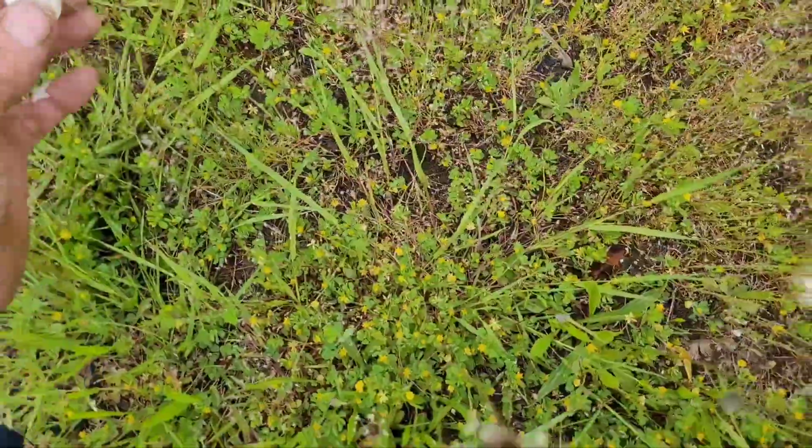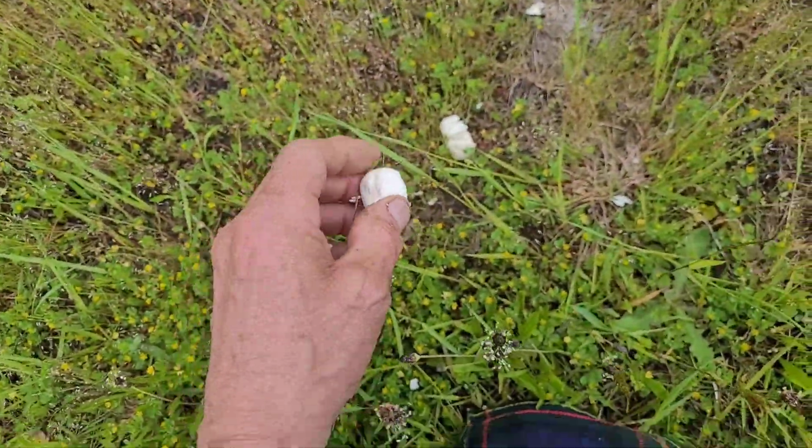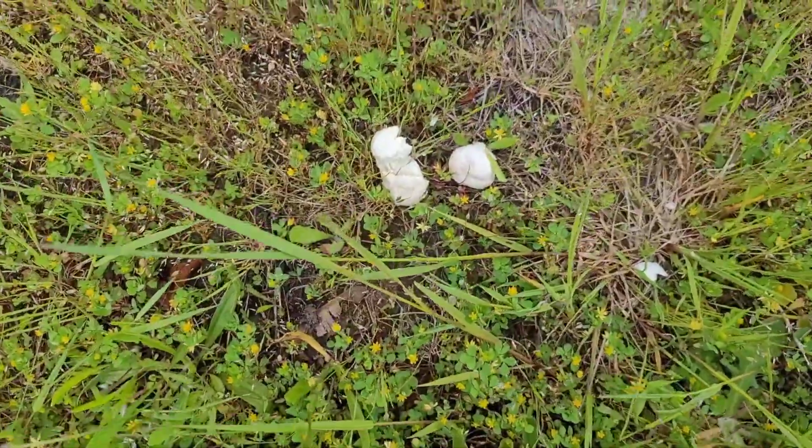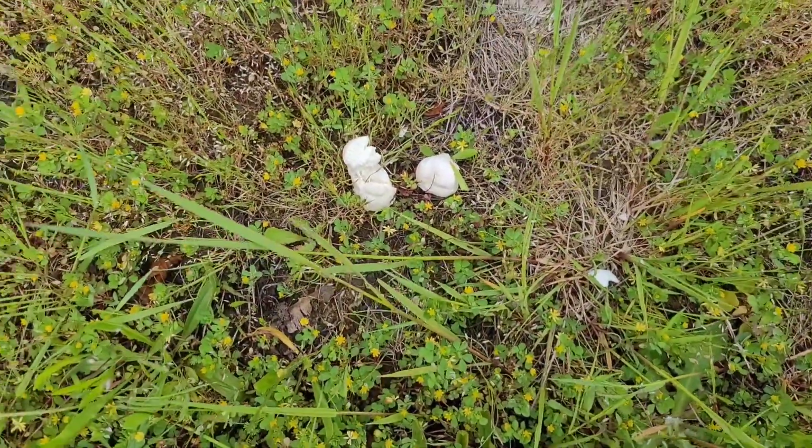But it looks like just puffballs so far. I was hoping these were the meadow mushrooms, and I could eat those because I love them.